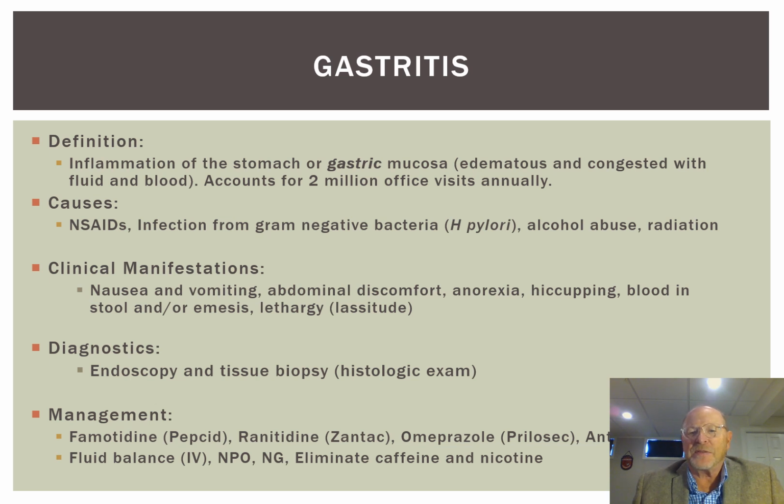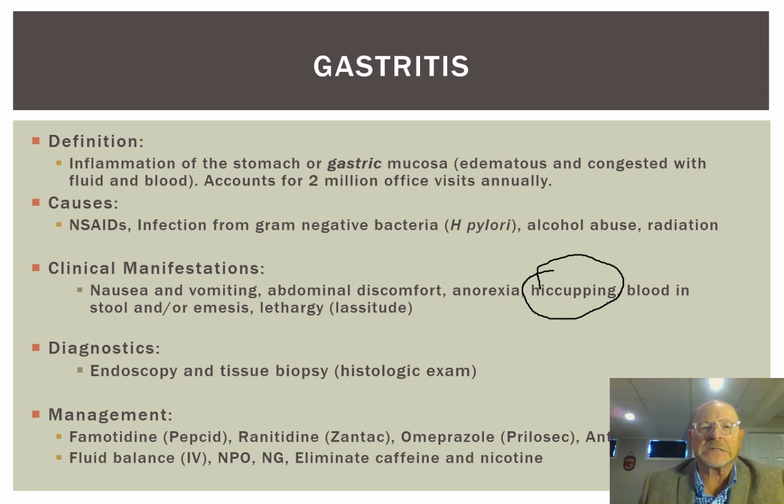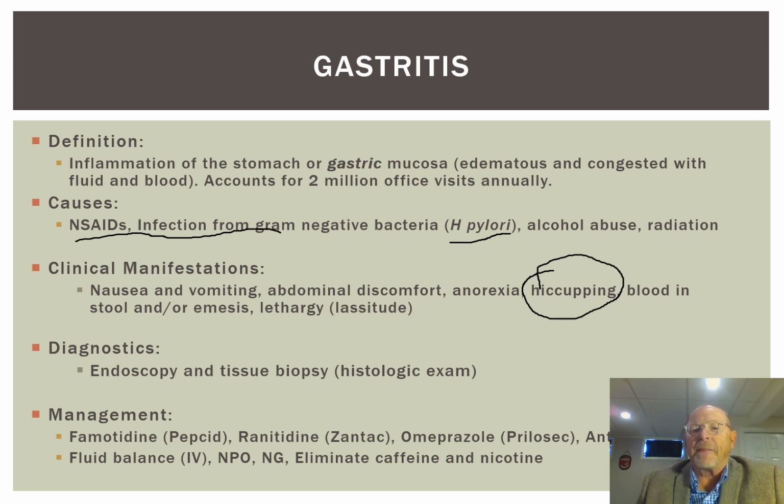Look at this, one of the interesting clinical manifestations for people that have gastritis is hiccuping. I like that. That would be a fun one to test you on. I think it's the only GI disorder that has hiccuping as a clinical manifestation. The two primary causes of that inflammation are H. pylori, which is a bacteria that we found that causes gastritis and peptic ulcers.